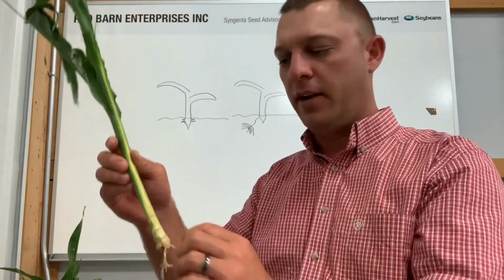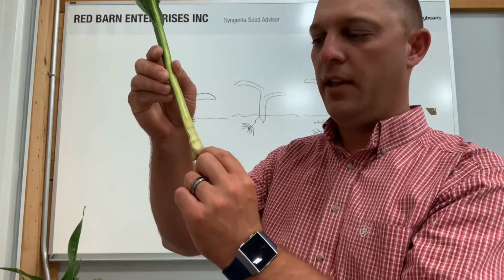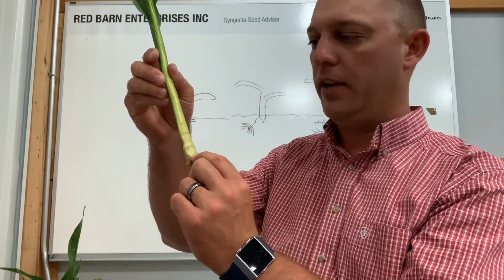Just split the stalk. Remember, these 3 that are stacked together are 1, 2, and 3. The 4th one is slightly elevated from that.